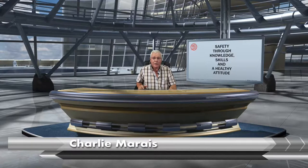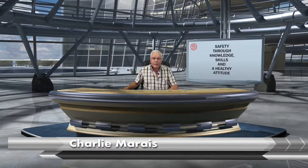direction control is lost or control of the aircraft is lost, and then specifically on the takeoff as well. So I'm going to cover the aspects in this session.